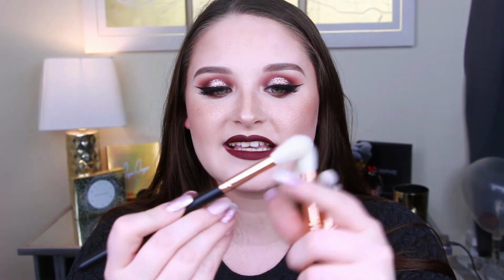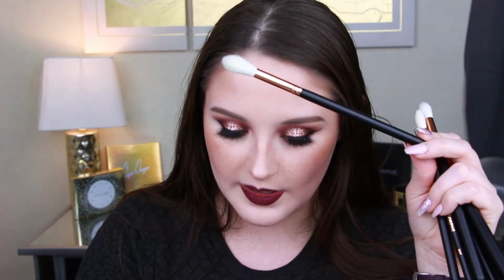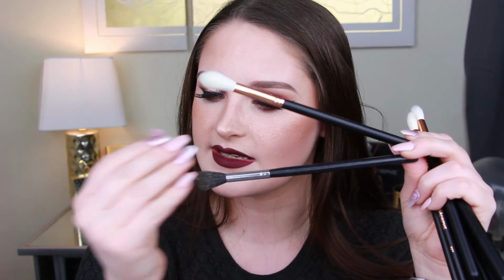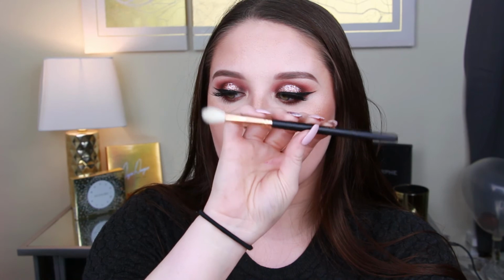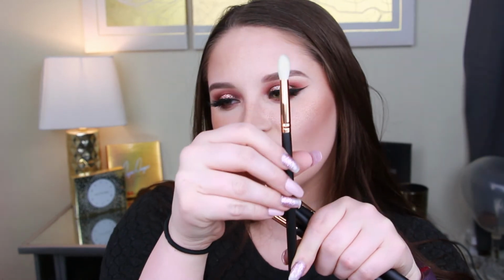Bear with me, okay? This is the R36. I bought this purely for highlighting. So it's not the M501, which is this big one here, but it's a little bit more pointed. Look at all these fuzzies I have on these. Okay, so this is the R37. I got this primarily for the pointedness at the end of the brush, because I feel like this little point is very good for blending out. So that's why I got him, because I don't have very many that are pointed like that. I have one and I'm a really big fan of it, but I only have the one.